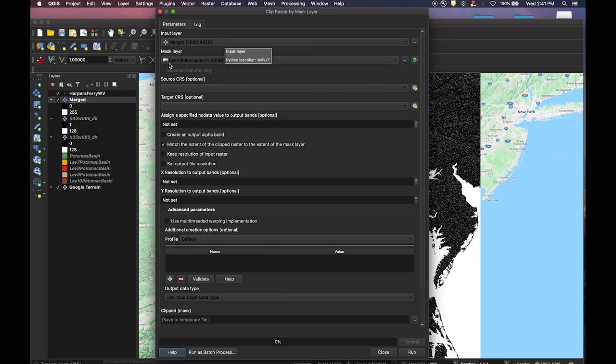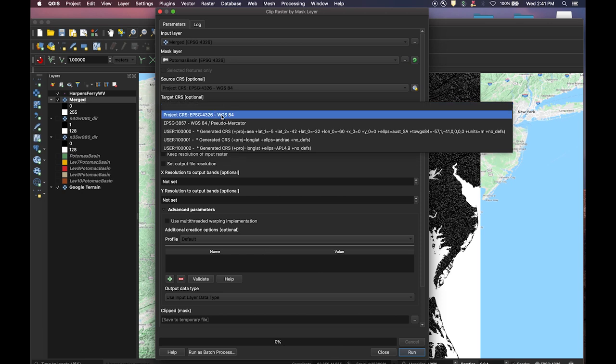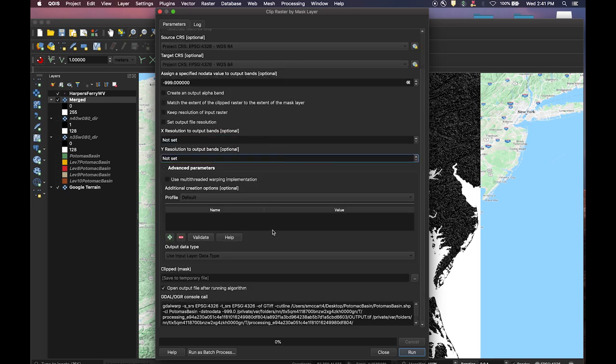For the input layer, we're going to use the temporary file that we just merged. And then for the mask layer, we're going to use the Potomac Basin. For the source, this is optional, but we're going to specify it just so we can have a high level of specificity. For the no data value, we will use -999. And again, we are going to uncheck the box for matching the extent of the clipped raster to the extent of the mask layer.